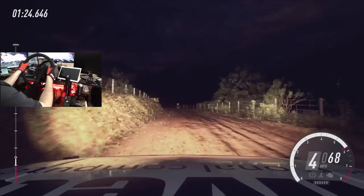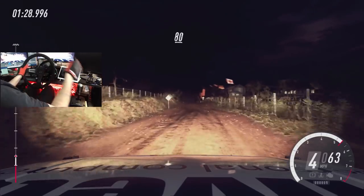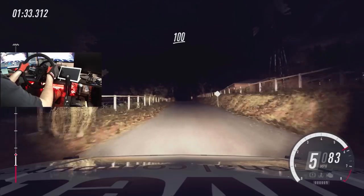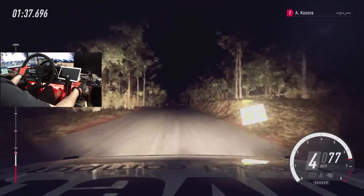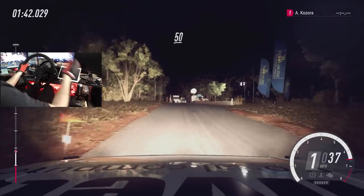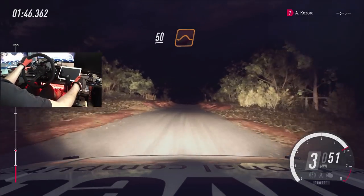Should have downshifted there. So, rally stages are extremely hard in this game, on a wheel especially. And then you throw it in night, and it makes it worse. And then you make it a daily challenge, so you only get one shot at it. 50. That's even worse. I braked way too soon for that. I thought it was coming up a lot sooner than that.